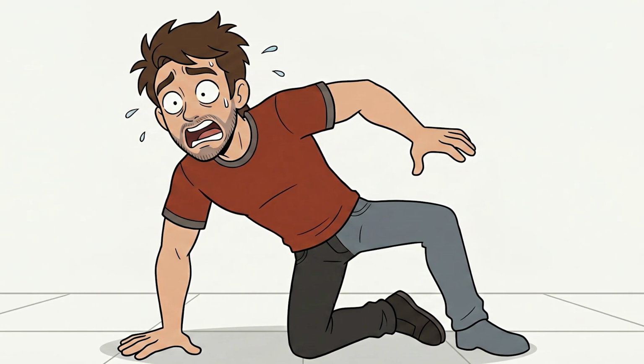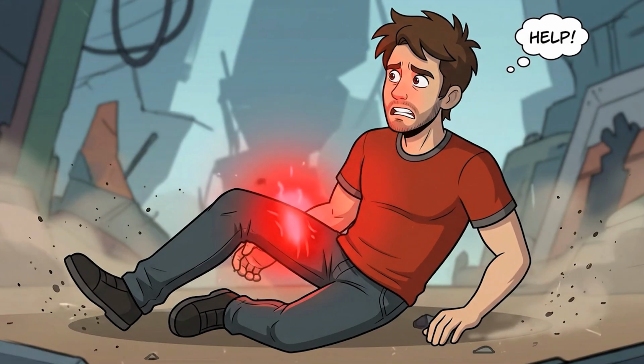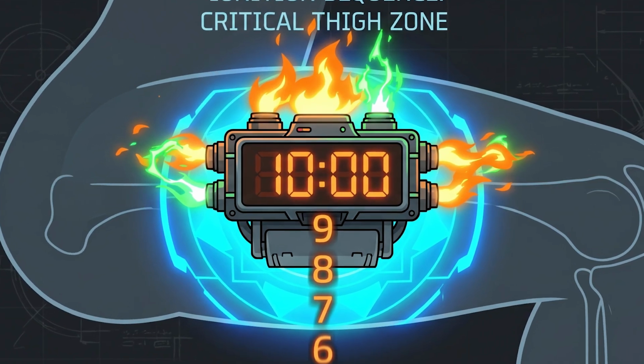No control. No standing up. No running. Which means escape is already off the table. And Dave hasn't even noticed the worst part yet. Because an open artery in the thigh isn't a slow leak. It's a countdown. And that countdown is shorter than almost anyone guesses.